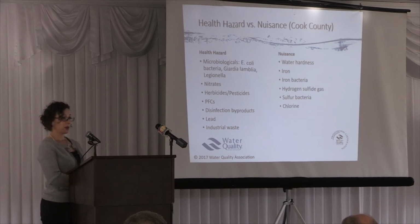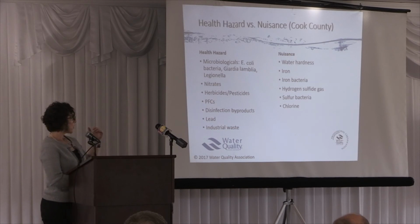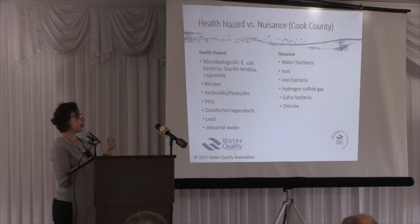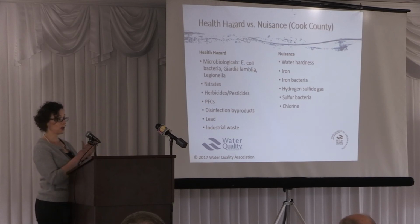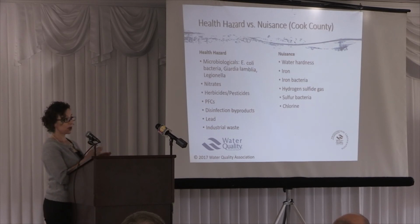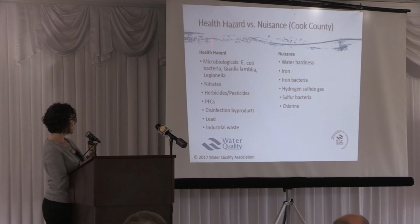Disinfection byproducts are problematic. If a surface water system is putting in chlorine, that chlorine will first react with any naturally occurring organic matter, and in surface water we've got algae, among other things. That can form, in some cases, carcinogenic byproducts. There is a regulated level of what's allowed in the water of these byproducts, and the municipal systems are in a constant struggle to balance having enough disinfection and yet maintaining a low enough level of those byproducts. And of course, lead and industrial waste, those are on the health hazard side.